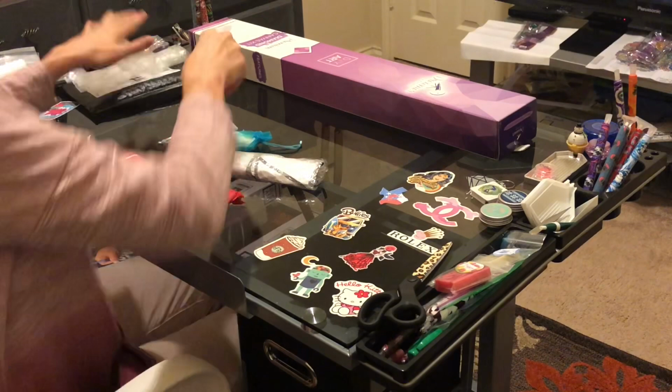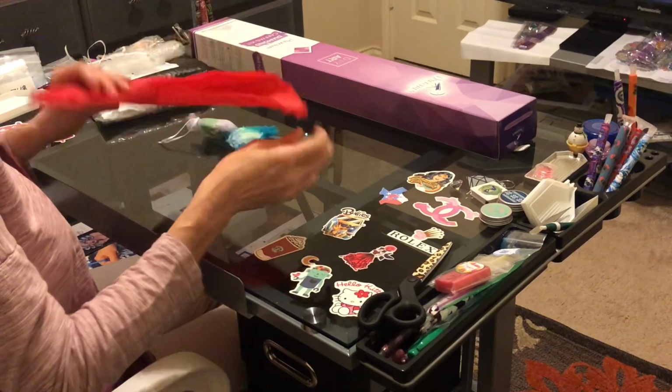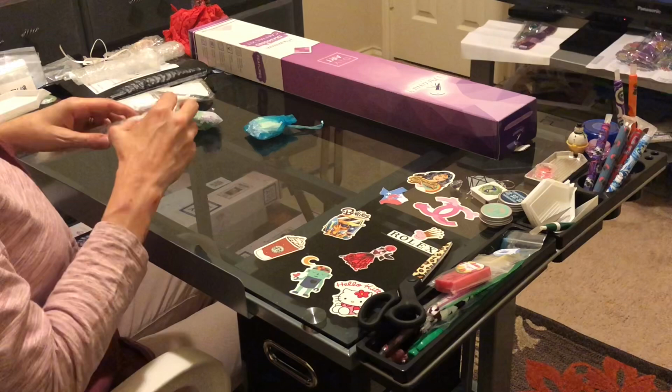Let's see what I ordered. I'm so excited. Oh my gosh. Okay. This is a charm I ordered from their shop. I'm just gonna cut it open so you don't have to watch me struggle.